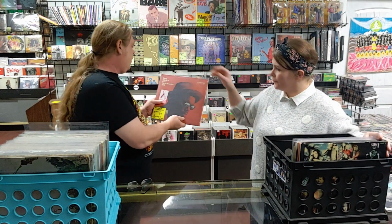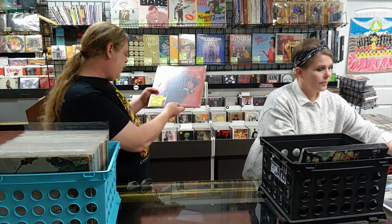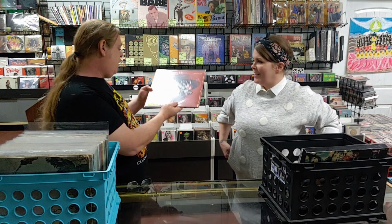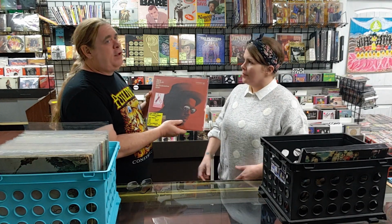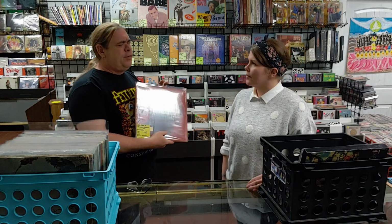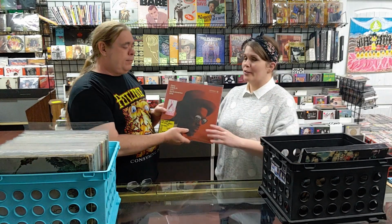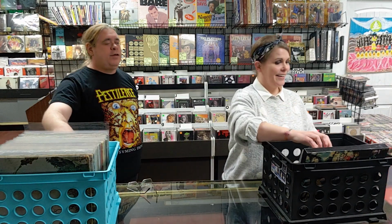Alright, Gary Clark Jr., Live North America 2016. This is from 2017. It is an EU limited edition pink vinyl. It's double, I believe. This is the limited version, but we actually get asked about this album all the time, so we have it in. All the people that were interested in it, it's first come first serve. There is only one copy, so once it's gone, it's gone.